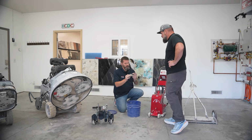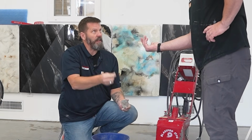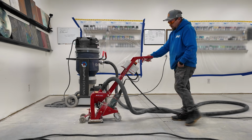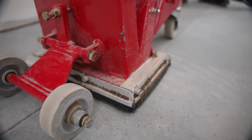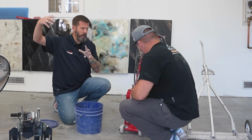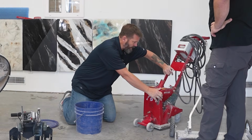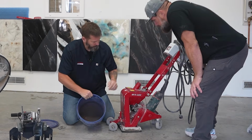A shot blaster is like a grinder, but instead of diamond tooling, you're actually using metal shot. This is baby bird shot, size 330, about as small as you get. It's a 9-inch shot blaster that runs off a hand grinder. The grinder has a wheel on it that spins and throws the shot at the floor. That same idea goes all the way up to our ride-ons, which have 27 horsepower propane engines. We have a hopper right here that is filled with this shot, and it holds it in here.